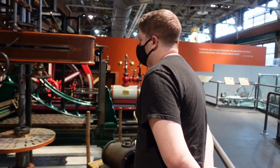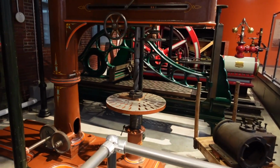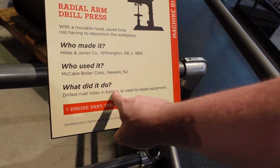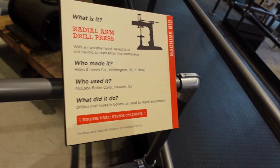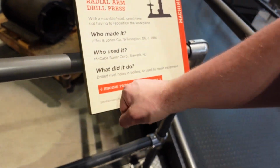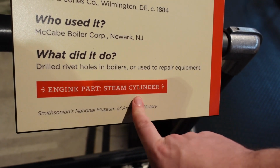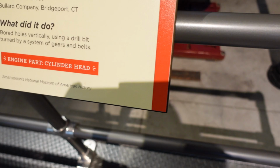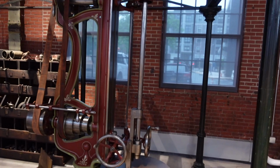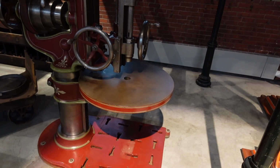That drill press is big enough to put a fist-sized hole straight through your head. Yeah, that's huge. And what was it made for? Rivet holes and boilers, and repairing equipment. Oh my gosh. It's cool because they show you on all these tools what powered it. So there's some electrical, some steam cylinder. This other one is a cylinder head. This is another drill press, but it's a little smaller. I mean, I say a little smaller, but still, this whole big machine just for that little spot right there.